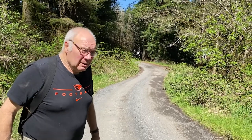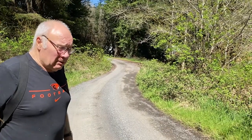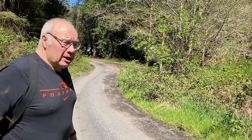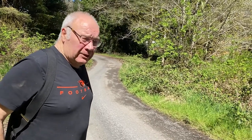We're stopped here by where the redwoods are on Larson Endel on the 2000 road. It's on the part that belongs to Jerry Grossen, and the state has it right away here. They do not maintain this because they're not hauling logs out here, so they don't have funds for it.